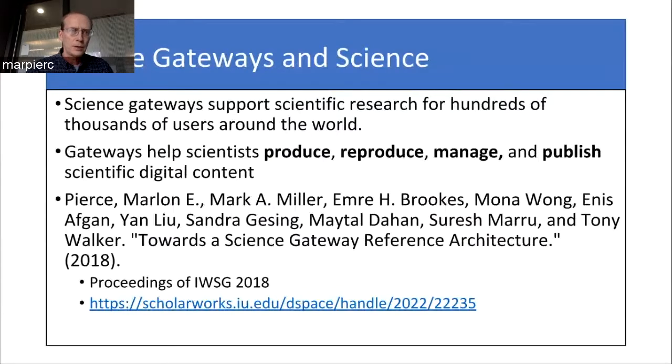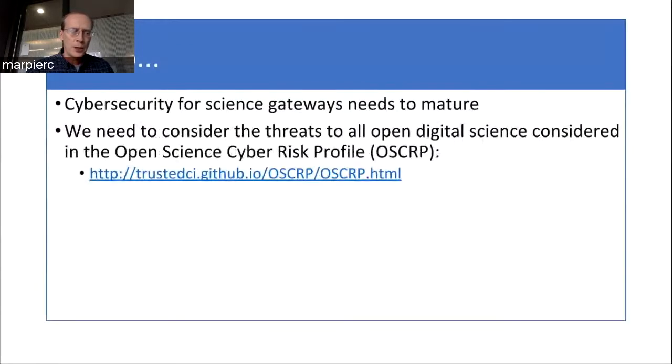Next slide, please. But what does that have to do with cybersecurity? It means that we really need to, as a community, mature our approach. And it's not just a matter of something like protecting passwords. If you go through the Open Science cyber risk profile that Jim mentioned earlier, it's a good read. And it's eye-opening, and we all need to think about risks, not just about break-ins, but what happens if the results of a gateway get compromised, or if people can no longer trust what we're doing. So there are many aspects to security, not all of which are purely mechanistic. So next slide.